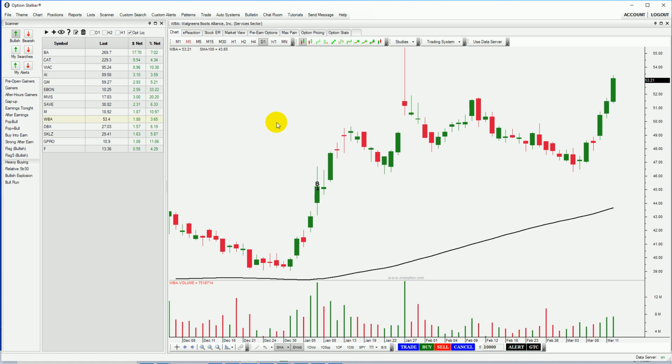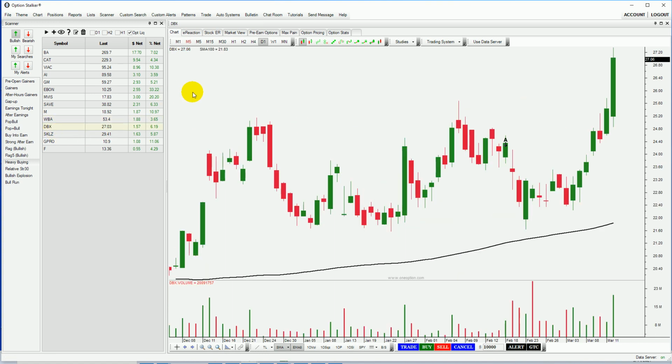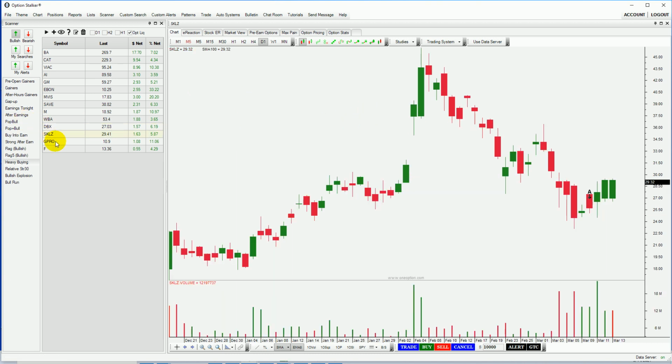WBA is going to go. I like it. DBX, SKLZ. This is nice. It's got a downward sloping trend line, trying to break it to the upside. We had a bounce off of a support level, earnings after the close there. Really decent earnings reaction on this one. So I think this one moves higher.